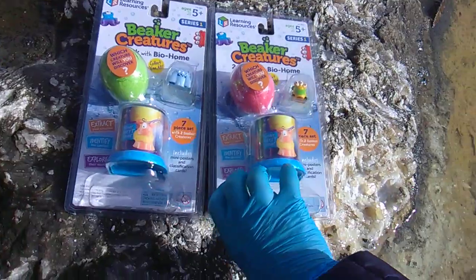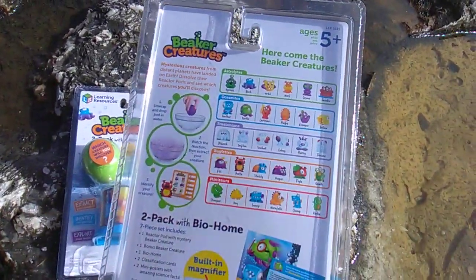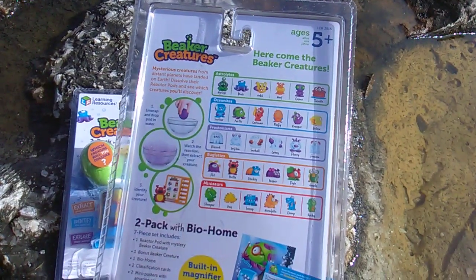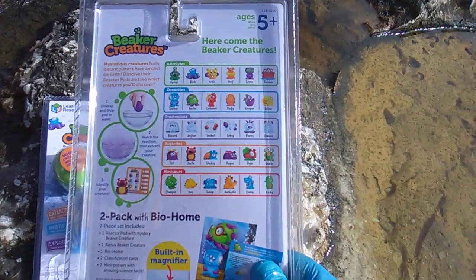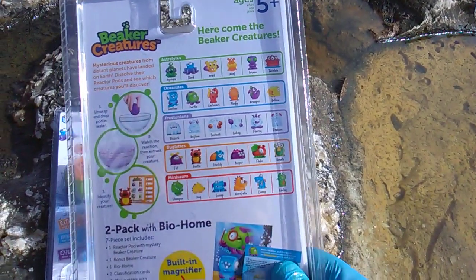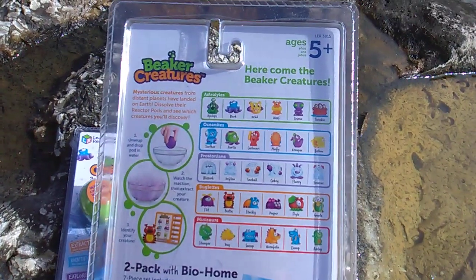Toy Insanity, Beaker Creatures, right up my alley. I can't believe no one's ever told me about these. Mysterious creatures from distant planets have landed on Earth. Dissolve their reactor pods and see which creatures you'll discover. I could have done this in a Fizz and Fine Friday. Huh. Hopefully I find more.